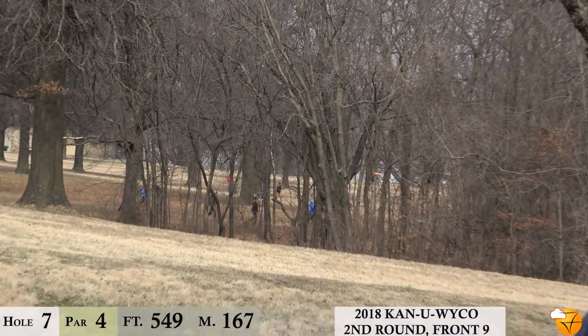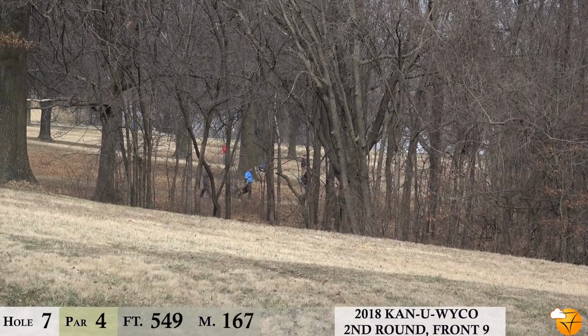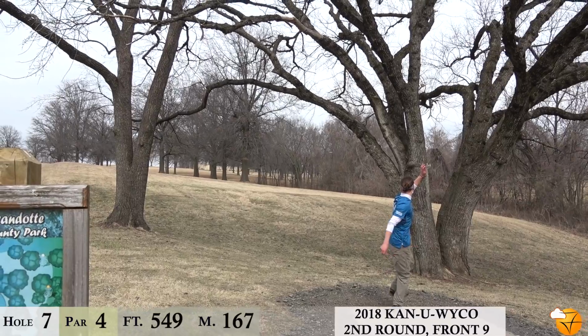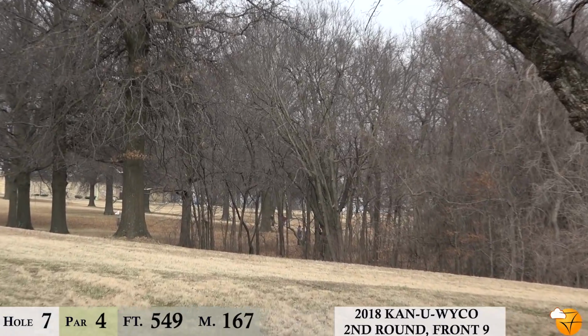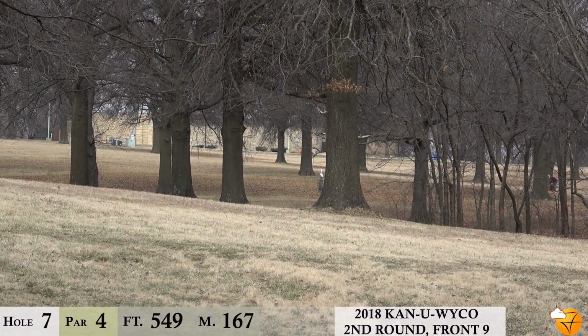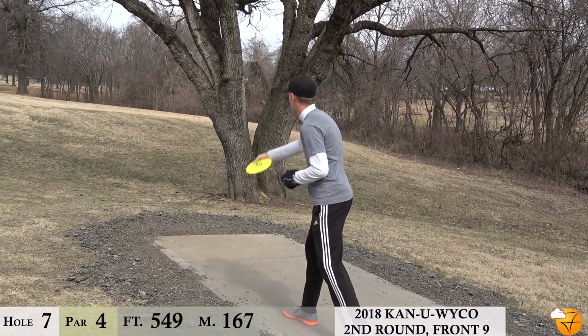Kevin, oh, that came out flipped, and he is in trouble. Isaac throws it nice, high, and flat, avoiding the trees on the left side, and gets a good glide. Really nice shot by Isaac.